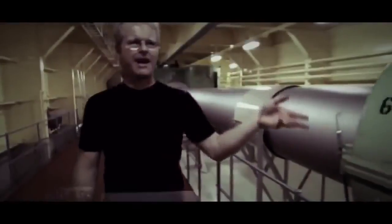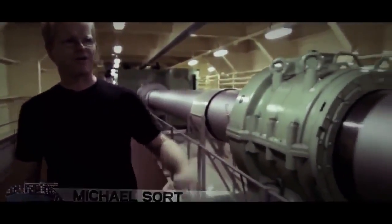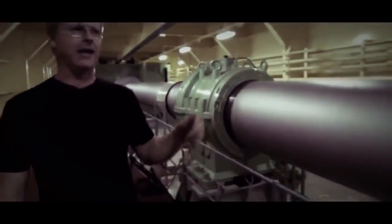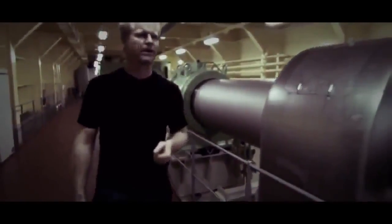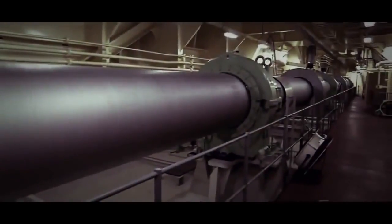We're right now in the shaft tunnel of the MMS. We are walking next to the shaft. As you can see, the shaft is rotating. It's rotating at 84 RPMs, the same speed as the propeller is in the water. From the coupling at the main engine all the way to the stern, the propeller shaft is 120 meters long. And at the end of the tunnel is Emma's massive propeller.